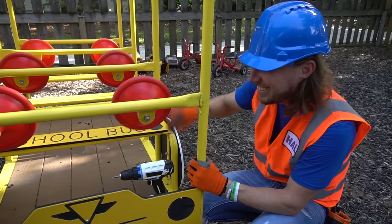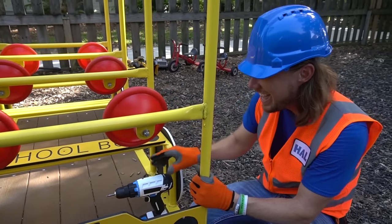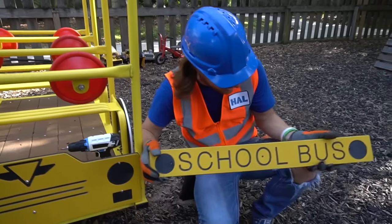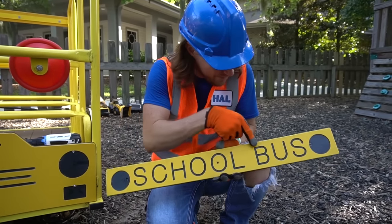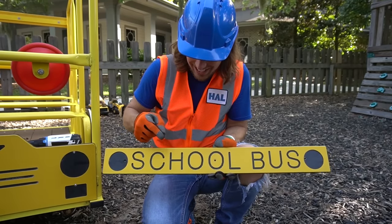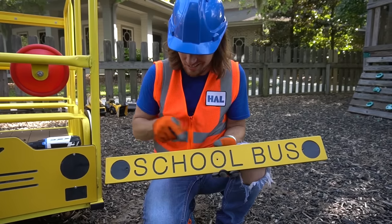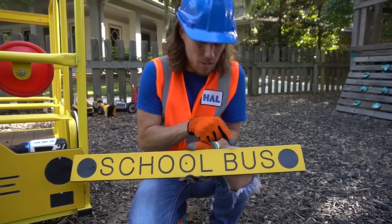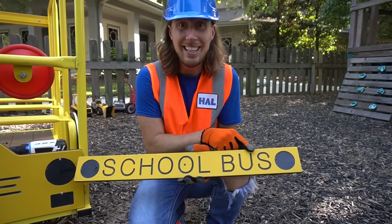Oh, let's check it out. Oh, wow, this is gonna be awesome. Oh, yeah, that's great. One last thing to do is to put on the last touch at the top of the school bus. Check this out. It says school bus. Spell it with me. S-C-H-O-O-L. That spells school. And then here we got B, we got U, and S. That spells bus. That's really cool.